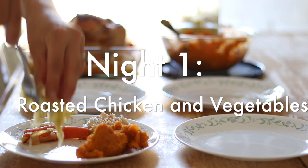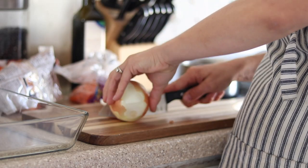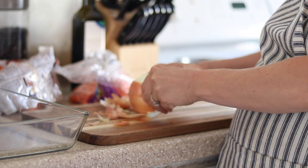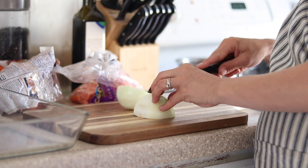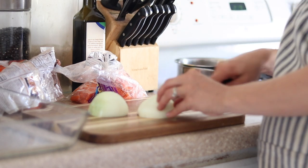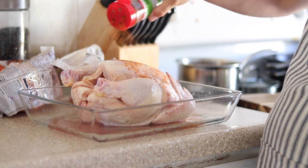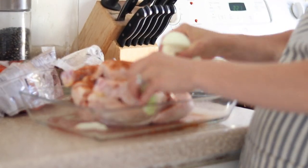On the first night, we just had some roasted chicken and vegetables. This is kind of my fast food. Making a roasted chicken is so easy to do. I just put it in a 9x13 pan, drizzle it with some oil and some spices, and then I like to add some onions and carrots and different vegetables around it, just so while I'm roasting that, I can also have some roasted vegetables. I also stuck some sweet potatoes in the oven, so we could have that with dinner as well.